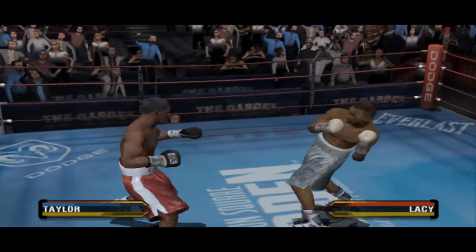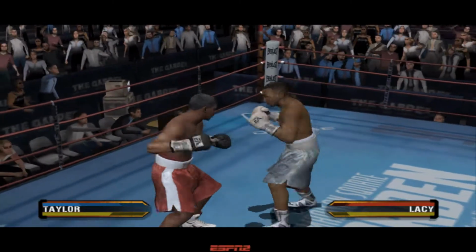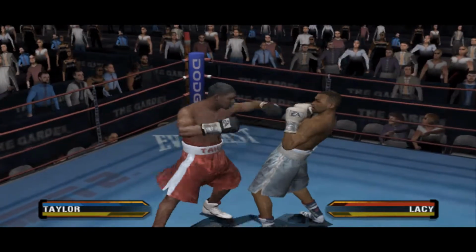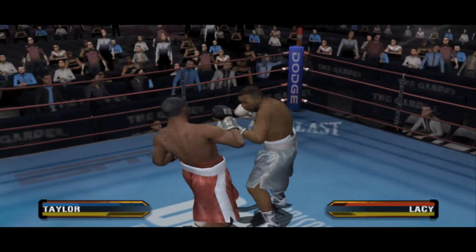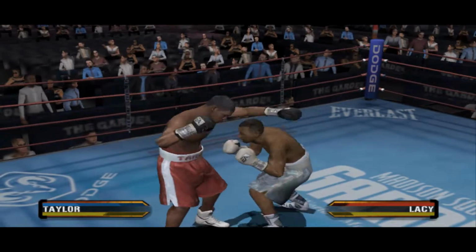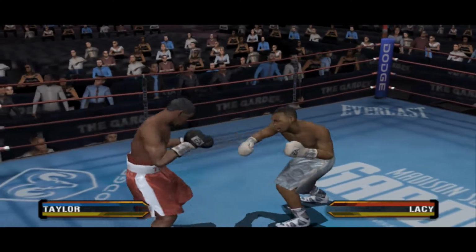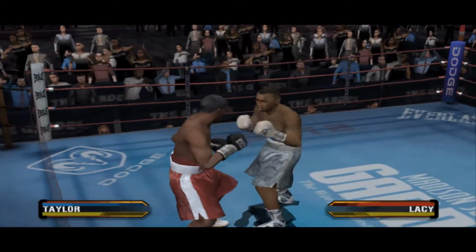Taylor clocks his opponent with two vicious shots. Two hard punches crash into their target. It's almost like he knows what his opponent's gonna throw before he throws it. Jermaine Taylor can't put two punches together any better than that. Good jab, left uppercut, two-punch combo by Bad Intentions.